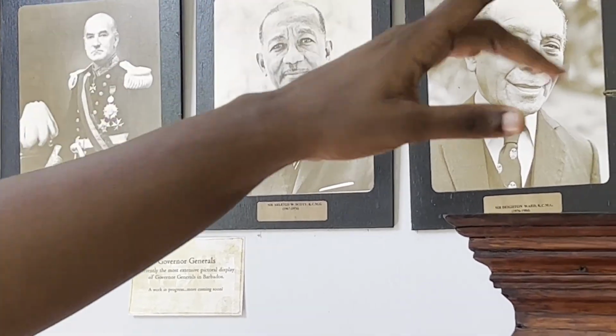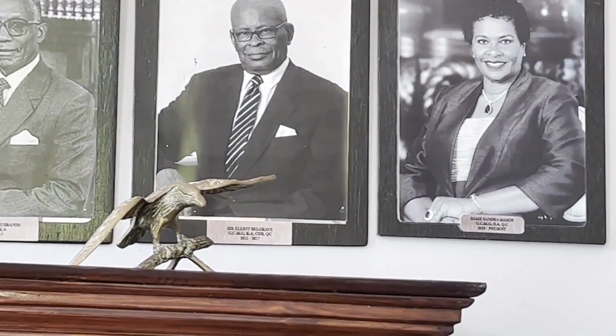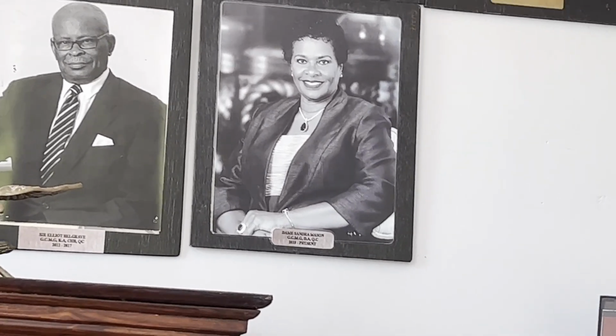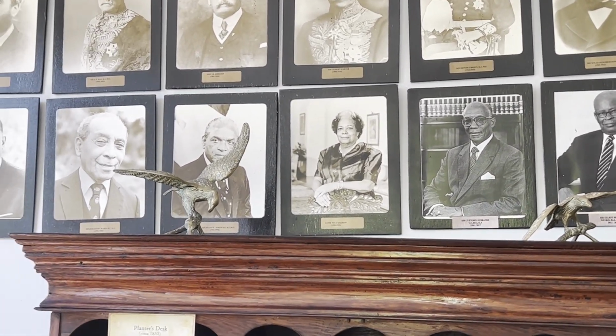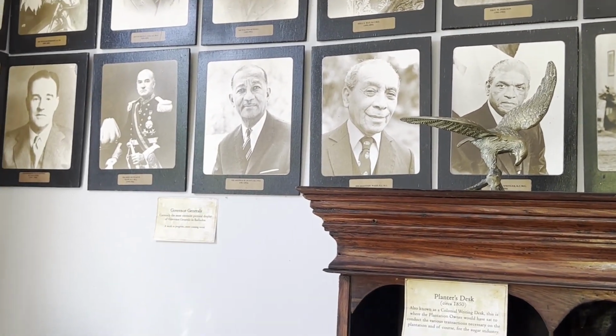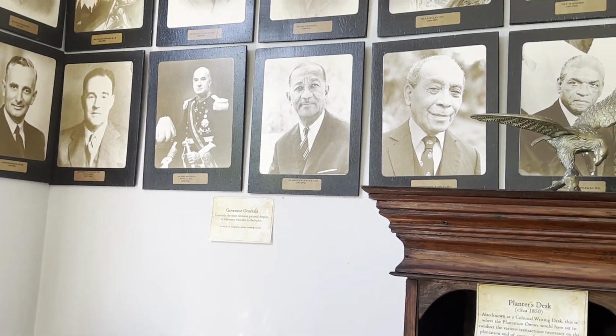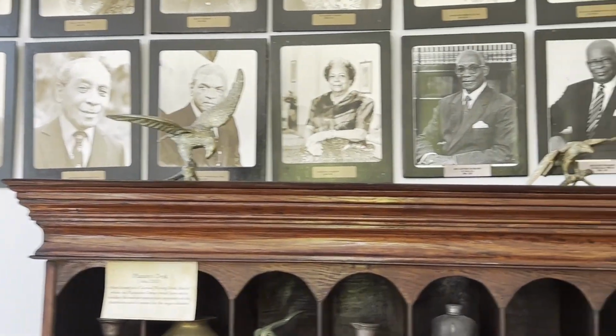Today, we have the last Governor General, but the first female president of Barbados, Dame Sandra Mason, and our first female Prime Minister. Oh wow. So she's the last Governor General, but the second female Governor General, because Dame Rita Barrow was. Oh, gotcha. What year did the first Barbadian, the first African or Black, become Governor General? 1967. Oh wow. So if you come a little closer, you can see the dates. Oh okay, this is cool.